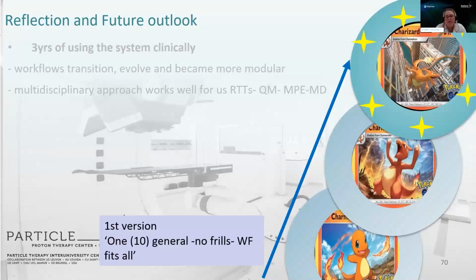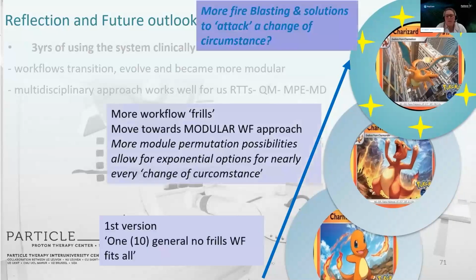whereas in the newer RayCare versions, we see more workflow frills, and we also see the move towards a more modular approach. More modular permutations allow for an exponential amount of options in order for us to handle nearly every change of circumstance, such as plan adaptations, planning in parallel, in-room CT calculation, replanning, new simulation, and much more. So we definitely see a more advanced product in a way. That's my feeling. So we really went from Charmeleon to Charizard in a way.